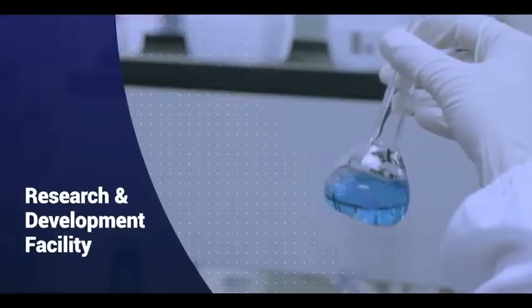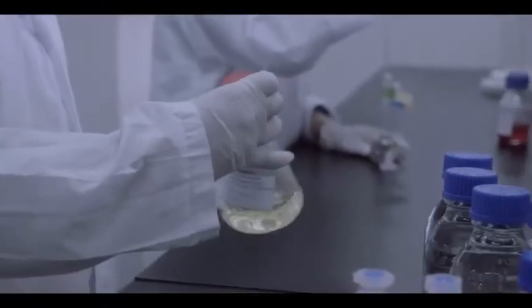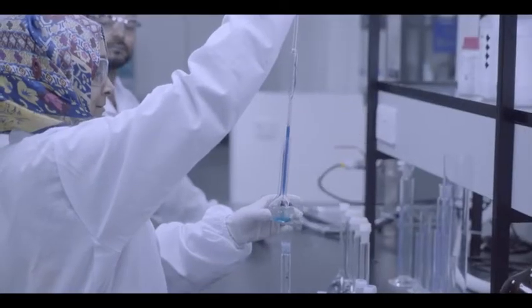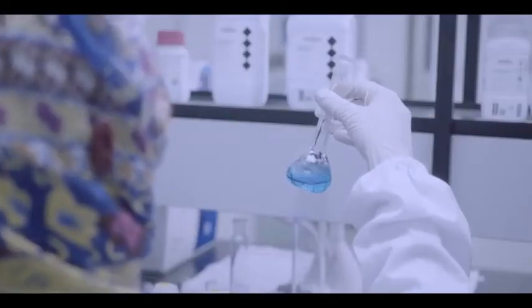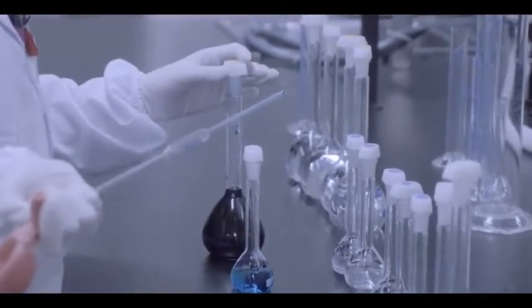Research and Development Facility. Aristo Pharma's Research and Development R&D team regularly conducts study of new formulation design and develops the designed drug which supports the valued customers with advanced and latest medicines at affordable prices.